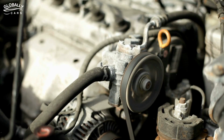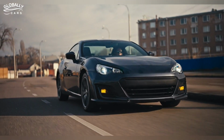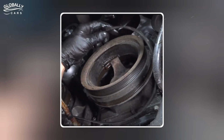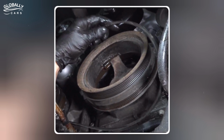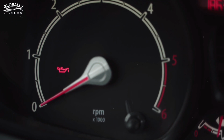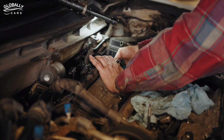While the crankshaft pulley may not be a commonly talked about part, it plays a vital role in the overall function of your engine and vehicle. It is just as critical as other major components in maintaining smooth performance. So if you observe any of the symptoms we've covered, don't ignore them. Take action and have the issue checked and resolved as soon as possible.